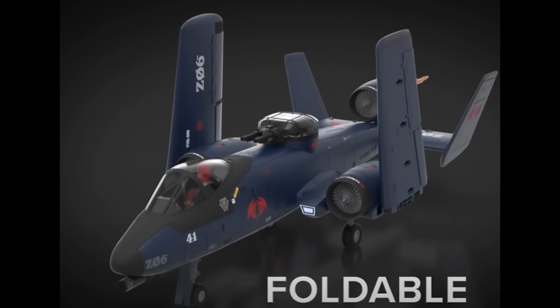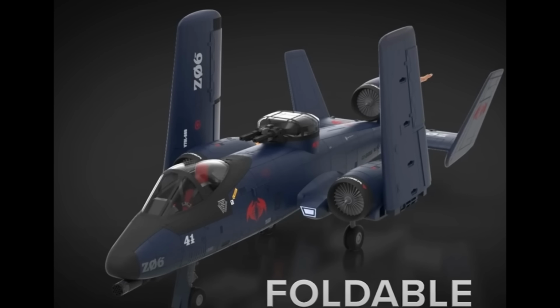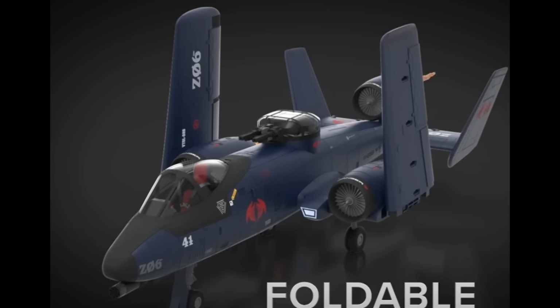Got a lot of G.I. Joe Classified stuff to cover, and of course, we do have the Rattler. It's the Imperial Shuttle Tydirium Cobra Rattler, if you know what I mean. You know what I mean. We're going to talk a little bit about that.